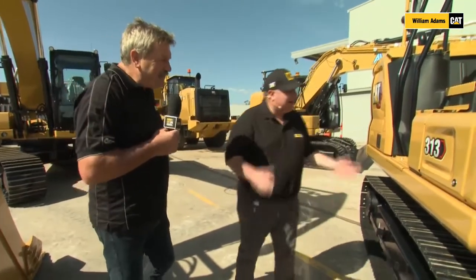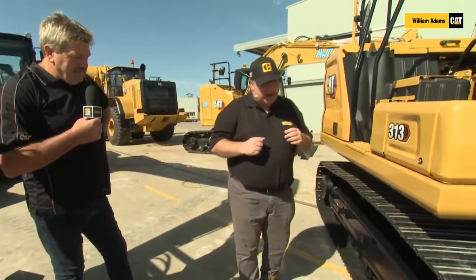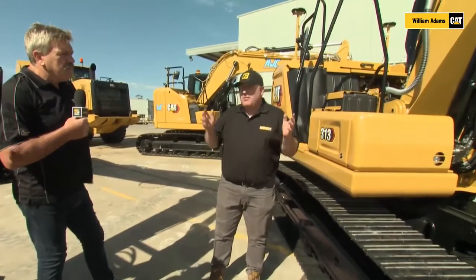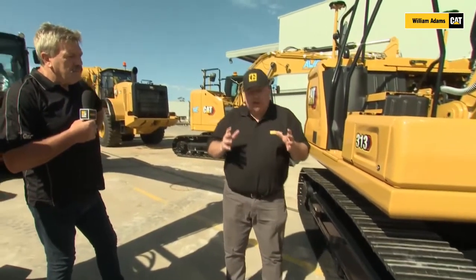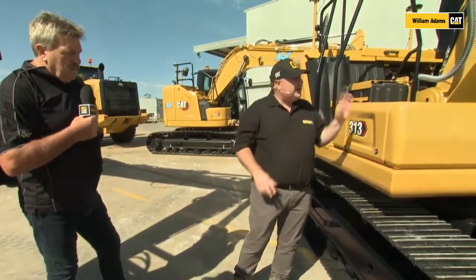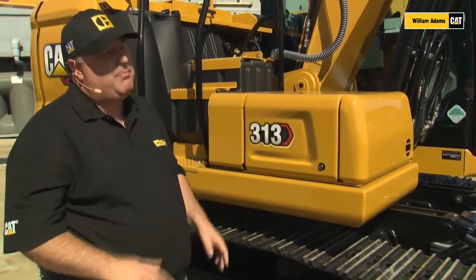All right, tell us. Okay, so we come to the front of the machine. The one thing I wanted to talk to you about, and you'll see this recurring theme as the guys walk around the different products today, is commonality. Now, it used to be a real feature of Caterpillar, commonality, using similar parts across machines. It's really important. Cat lost their way a little bit with that, but with the Next Gen platform, they've got right back onto that, better than ever.